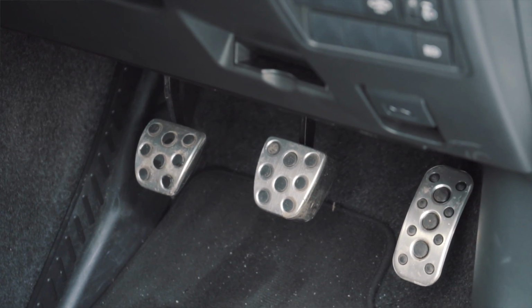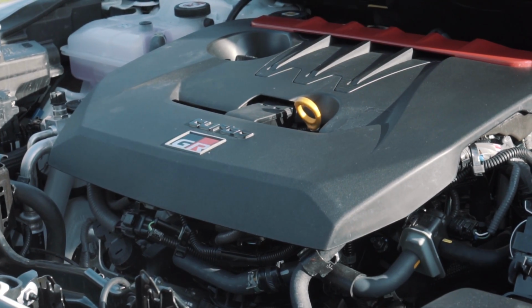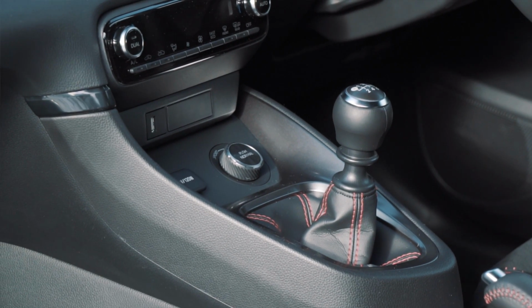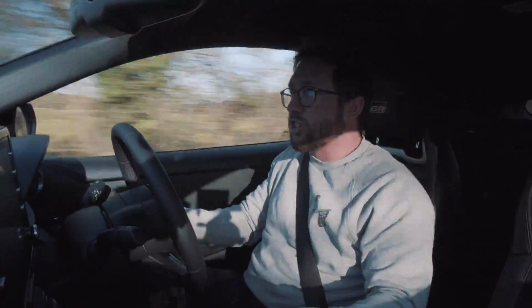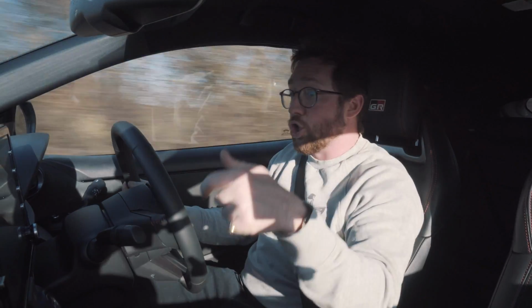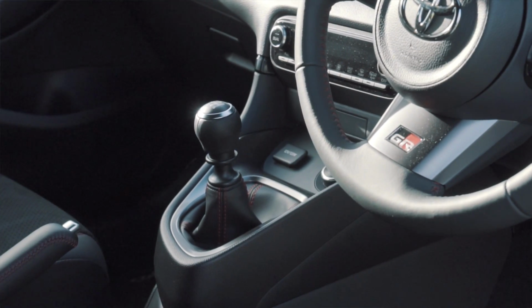The pedals are in exactly the right position for heel and toe. The 6-speed manual gearbox is twinned to this little 1.6 litre 3-cylinder engine. I have been caught out a couple of times going back down from 5th to 4th. It's quite bolt action rifle feeling. It can be quite tricky and you have to be quite positive with it. But it is a driver's car, so it does feel like quite a manly gear shift, and it works nicely and is a good twin to this engine. It's just so nice to have a manual gearbox in a pure driver's car.